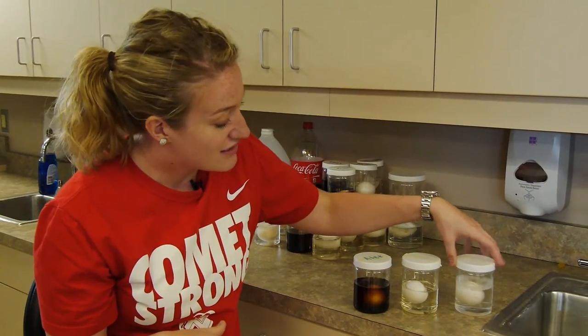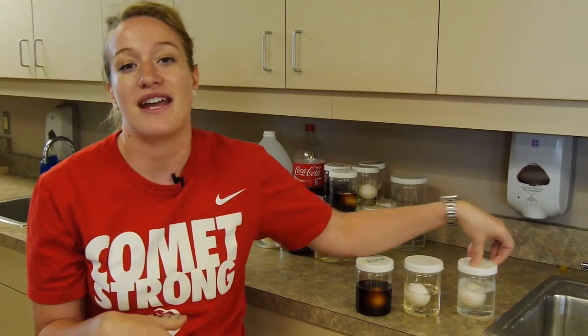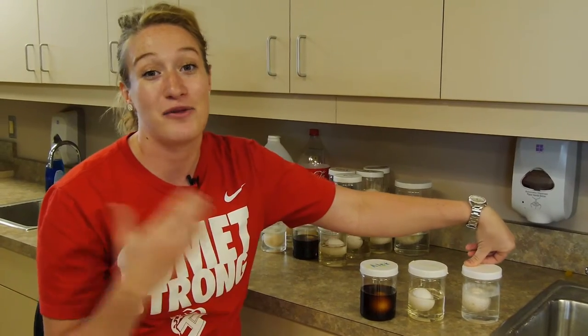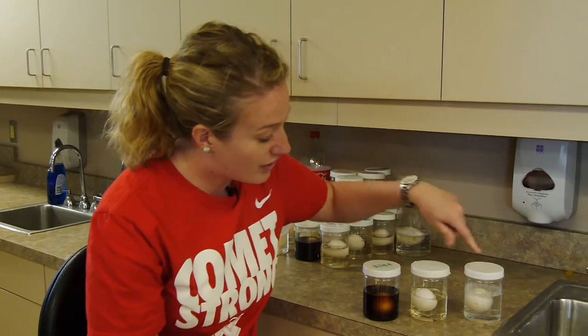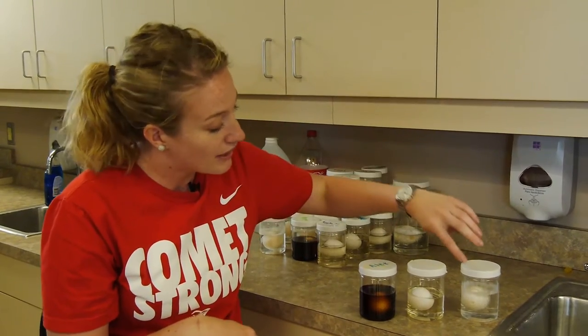And then the last one that we did was vinegar. And the vinegar actually turns out the best. We usually hope for the best result. When we put the egg in the vinegar, it will start to bubble, and the calcium in the shell of the egg reacts with the vinegar. It'll slowly break down the shell, leaving behind just the membrane. So when they take the egg out, it appears that we've made the shell disappear. Well, really, it's just broken down and dissolved in the vinegar.